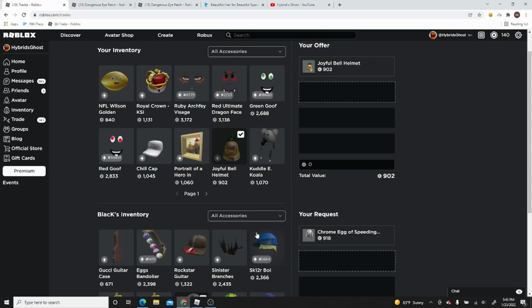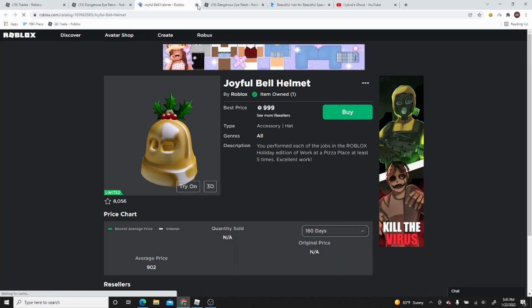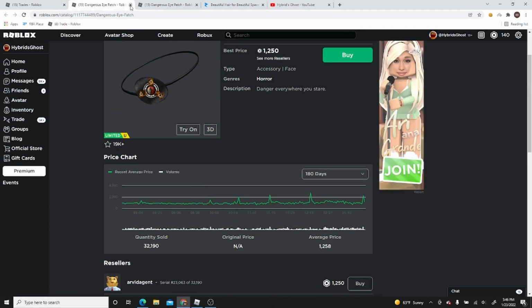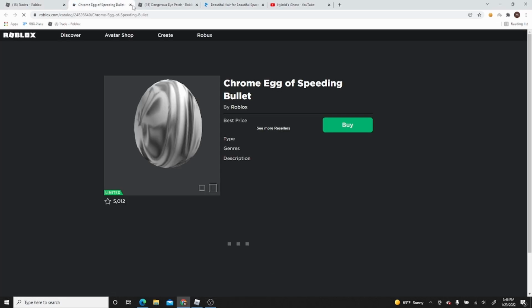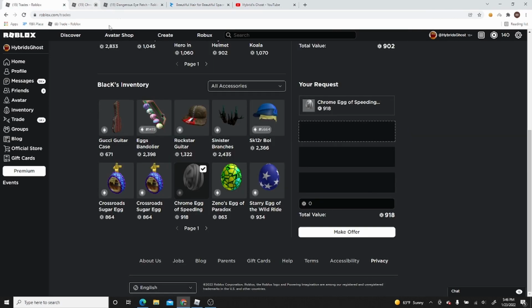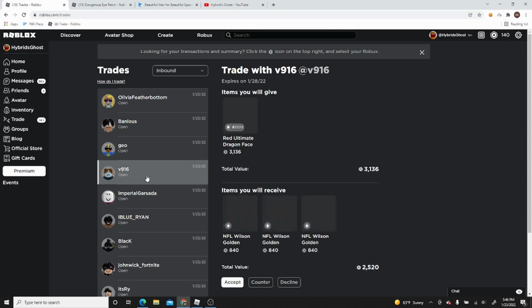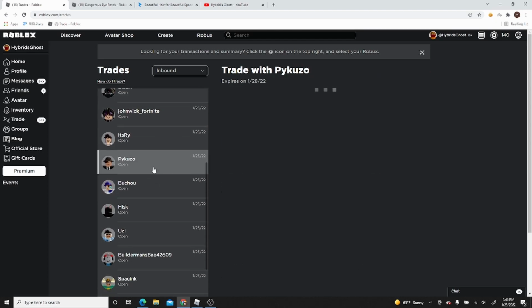Let's counter this one. As you can see, this is a little wrap win, but let's look at his egg. I mean, they're both around the same. Honestly, I'm not going to accept it because I don't like to accept it, and then if it's a loss in the future, I don't like looking at that. So I'm going to pass on that one.